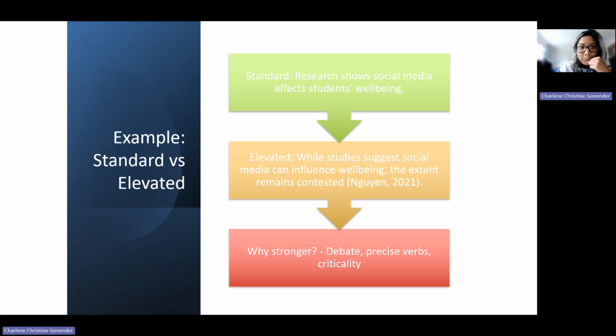Nguyen, 2021. You may say, okay, I have my reference in, that's it. But we are changing the way the sentence is. Maybe you would write that research shows social media affects students' well-being, and then have your reference at the end, and you're like, oh, that's a great academic sentence. It shows research. However, when we are elevating our writing, we want to show that we understand what we are writing about. One way we do that is by adding in nuance, adding in evidence, and adding our verbs to show that we are aware of what we are writing.